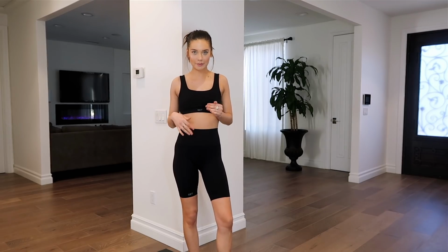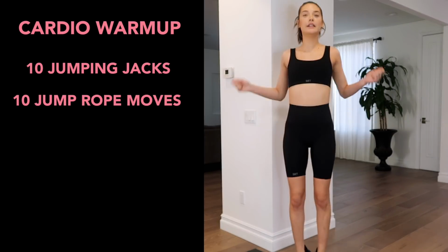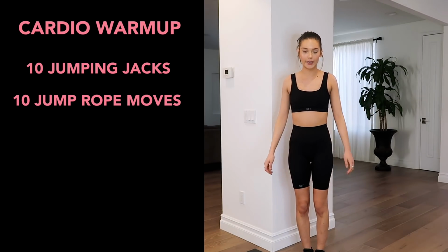So I'm gonna show you what I do for my home workouts. Sometimes I just wanna fit something in super quick, or I don't wanna see people. So you start out with some cardio. You'll do 10 jumping jacks, 10 jump rope moves, and 10 high knees. Just get your heart going because that's when you burn the most fat.